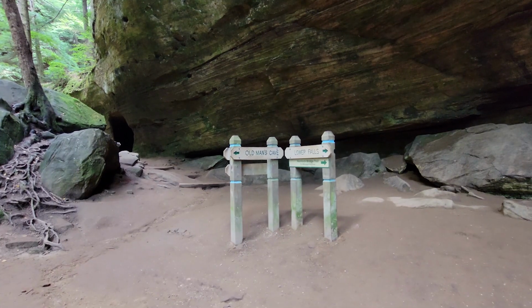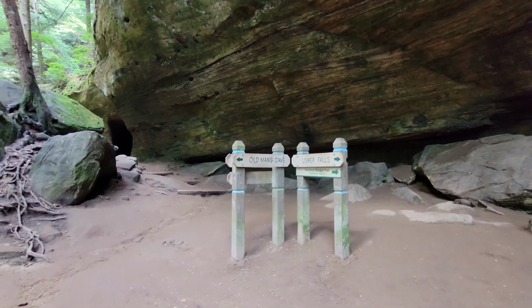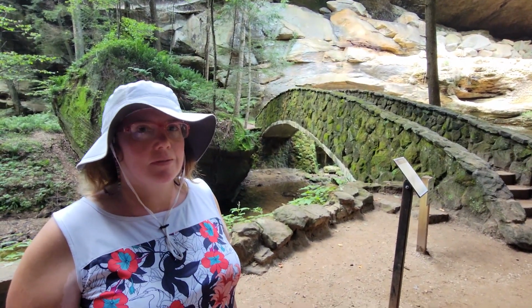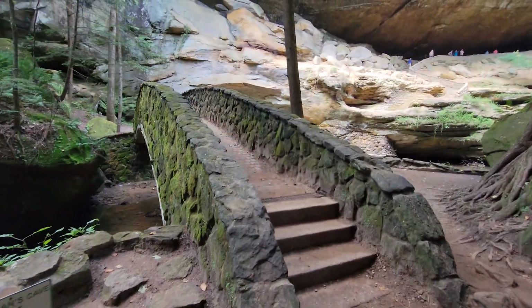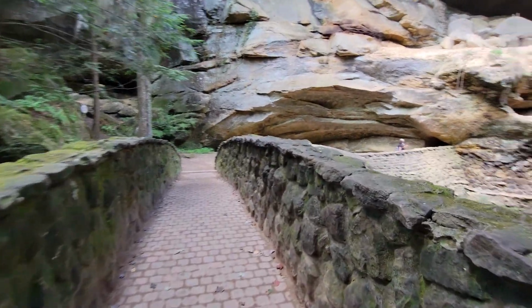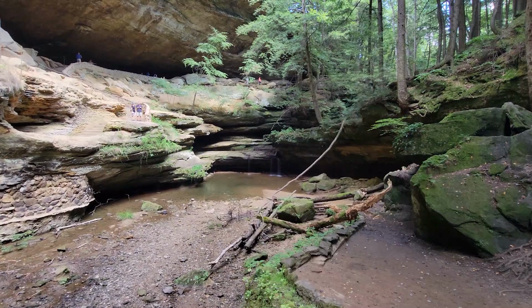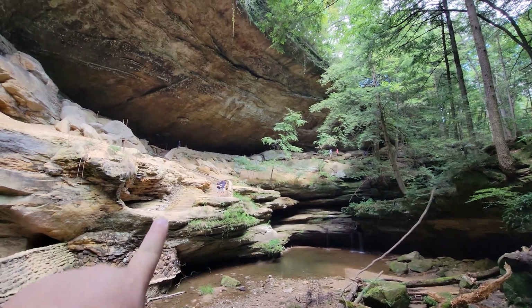So if we would have continued this way, we would have gone to the Lower Falls. But we decided we're going to head to Old Man's Cave because that's where all this crazy beauty is. We're not here for a long time, but we're here for a good time. And we're going to cross this great bridge. Look at that, it's like something out of a fairy tale. I love the brick. Oh wow, look at the beautiful waterfall. Oh wow, we get to climb all the way up there.